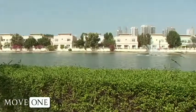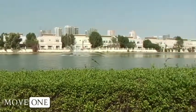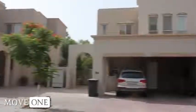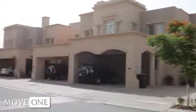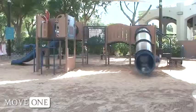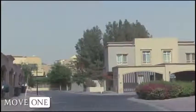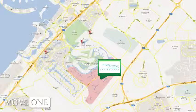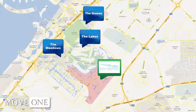The Springs is a waterfront villa development that is built around several man-made lakes. The community consists of 15 unique communities where several villas share a communal pool area and play park. Properties range from 2 to 4 bedroom villas. The Springs is located close to the greens, the lakes, and the meadows.